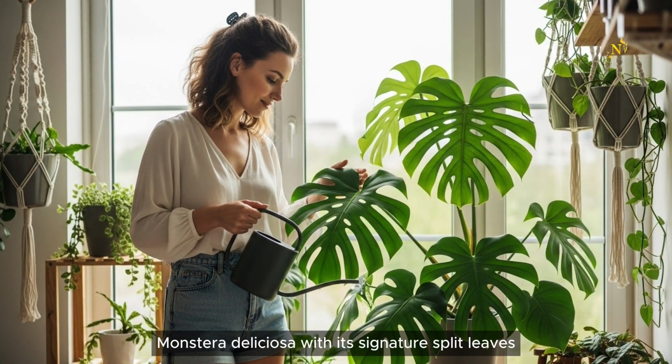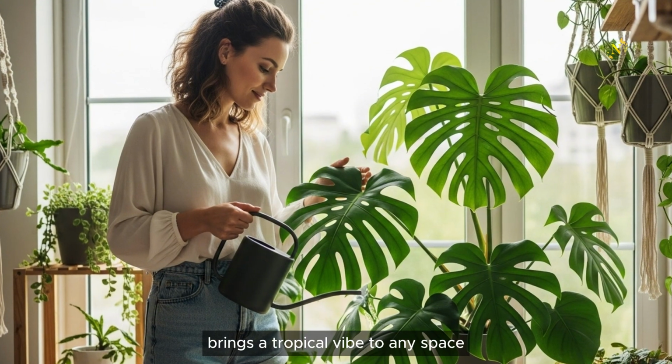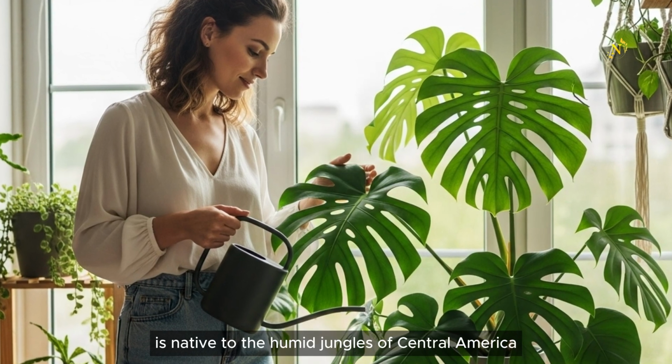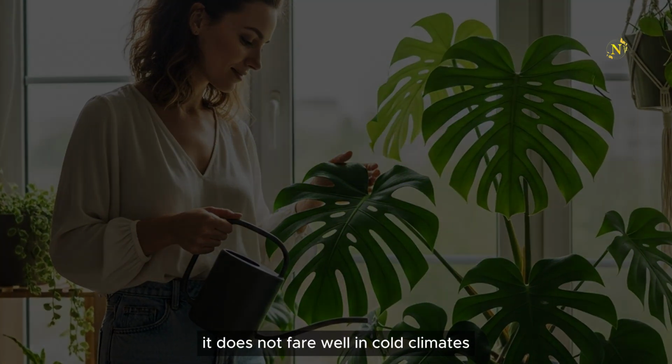Monstera deliciosa, with its signature split leaves, brings a tropical vibe to any space. Often seen in trendy interiors, this plant is native to the humid jungles of Central America. While it's visually striking, it does not fare well in cold climates.